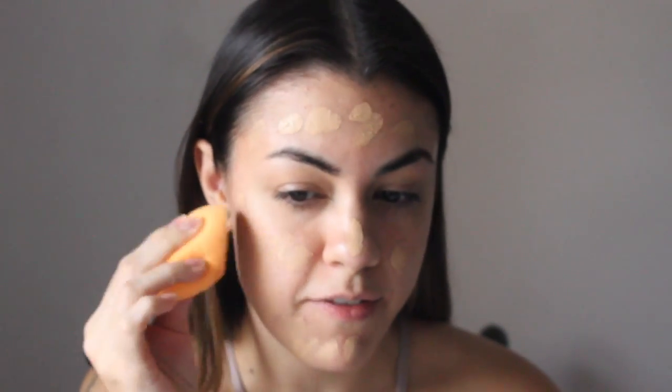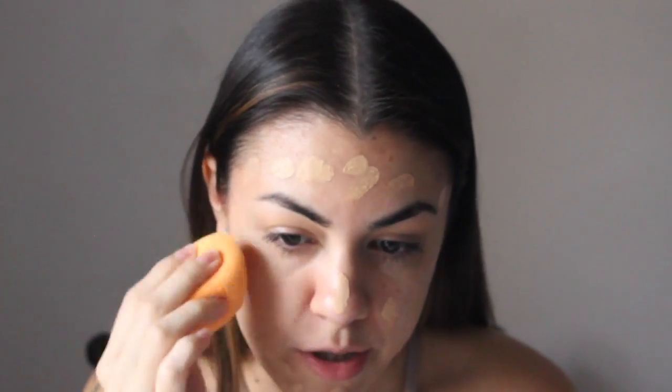So what I like to use is a sponge, especially on days I don't have much time to get ready, because I feel like sponges are much faster to work with than a brush.